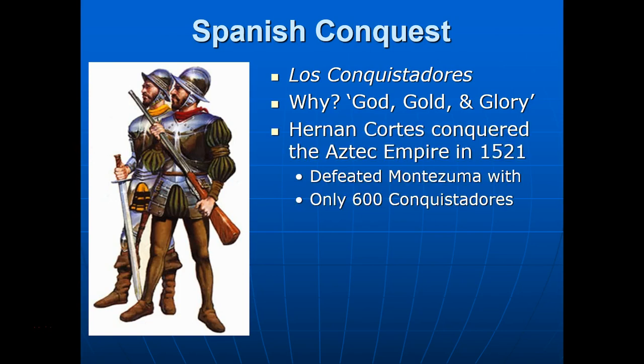Now, the two biggies that we're going to look at specifically in class for the next 3 days. Cortez is the guy who defeats the Aztecs, their leader, Montezuma, and this giant empire is toppled with only 600 conquistadors. That is a really remarkable fact. How does that happen? We'll look at that much more closely in class.